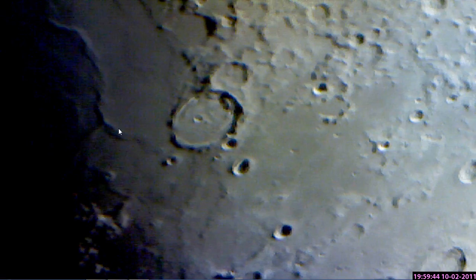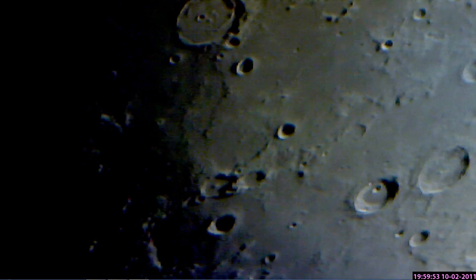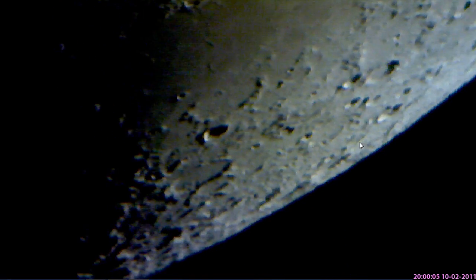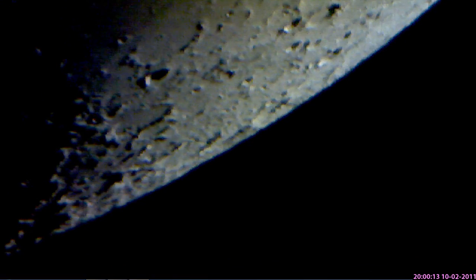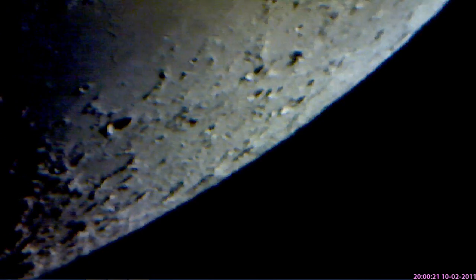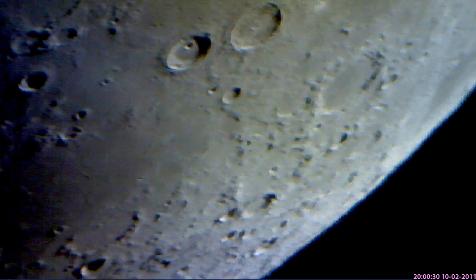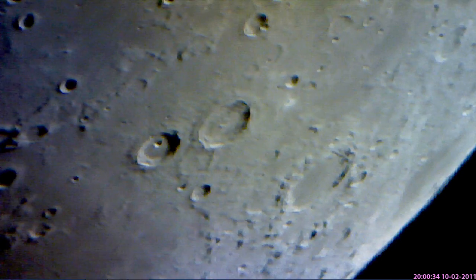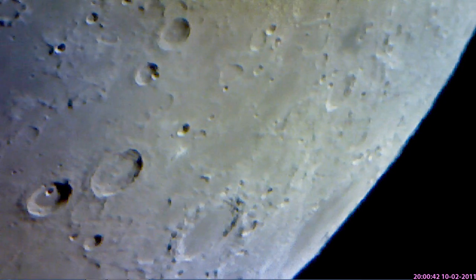Isn't that strange the way it, so I just turned the exposure all the way down. The moon is not as bright as it was when we started. See the blue down there. I don't know about you, but I find the exploration of the moon a fascinating thing. And I truly do feel that as time marches on, we're going to see some very, very unusual things on the moon.